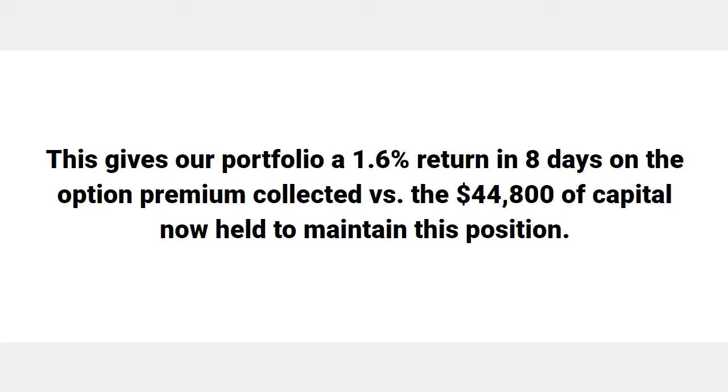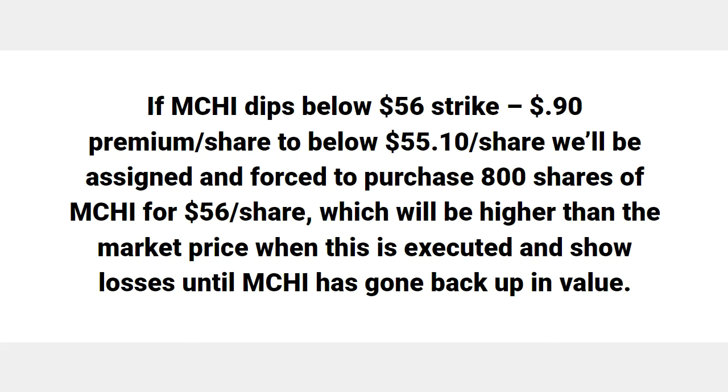And that's because we're now on the hook to buy those shares at the agreed strike if the purchaser of our put option exercises the right. So if MCHI dips below the $56 strike minus the 90 cents premium, to below $55.10 a share, we'll most likely be assigned and forced to purchase 800 shares of MCHI for $56 a share. Now be warned, this will be higher than the market price when this is executed and would show losses until MCHI has gone back up in value to above 55.10.